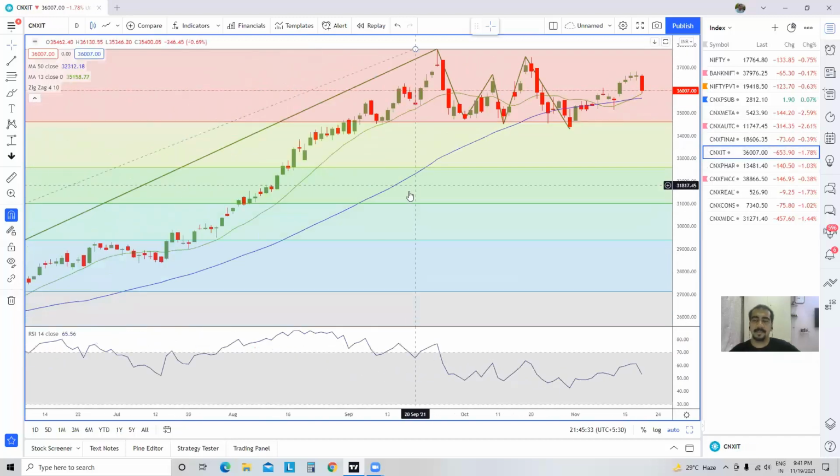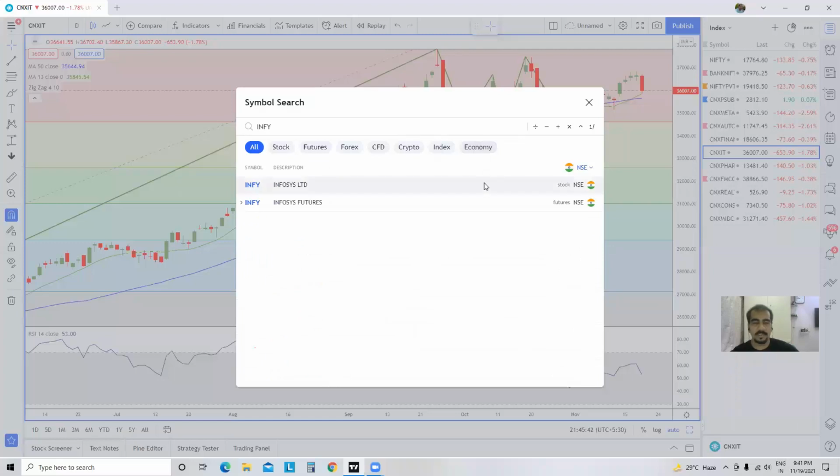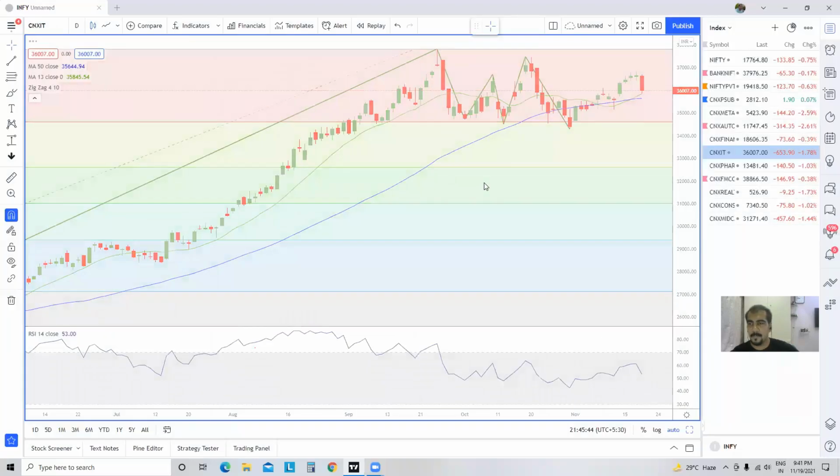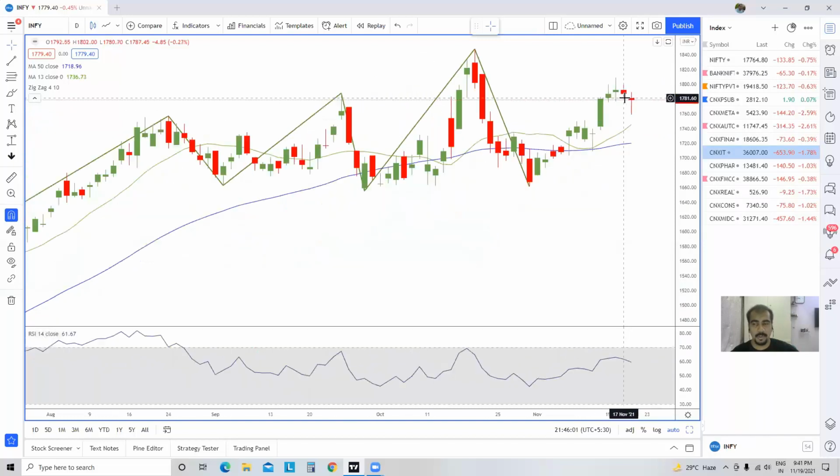IT index has been a delight recently, and especially two stocks, I would say. One is Infosys. This is what I'd shared with all of you in the mentoring group, in the Telegram group. I think the stock was somewhere over here, and you can see how beautifully the stock has gone up. Even after a 134 points drop in Nifty on Friday, you can see a dragonfly doji candle over here, which is the most bullish candle. So you can see how strong this stock is basically.